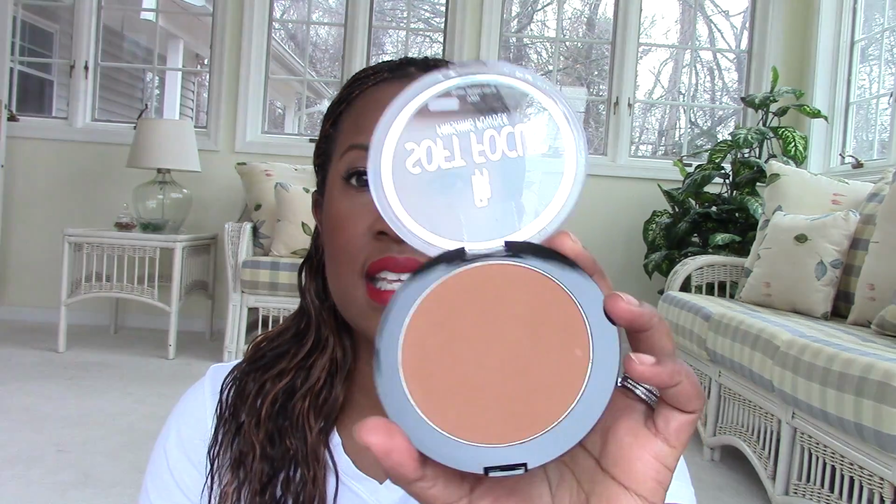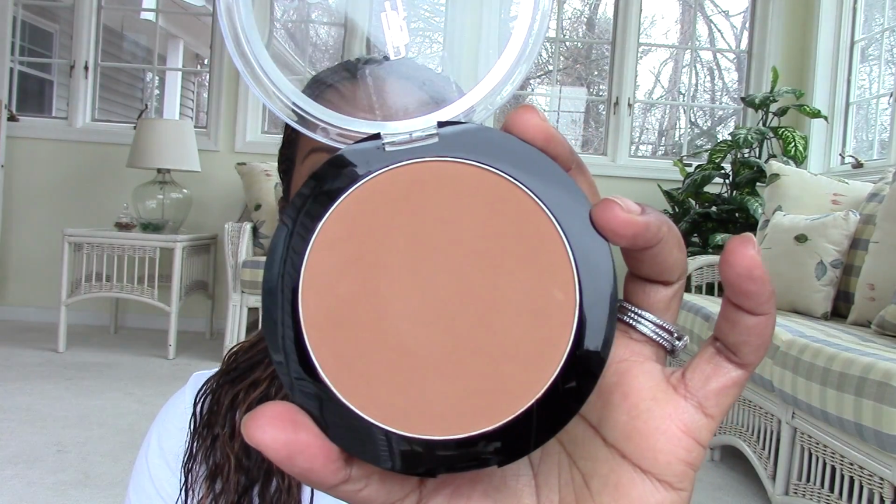And this is the Black Radiance Soft Focus Finishing Powder. What was nice is I put a picture of this up on Instagram last night. I didn't have a close-up, I just showed pictures of all the different displays that I saw. But in this display, you can't tell from my picture, they had 3 different colors, and they had testers for each, so I was able to put them against my skin.